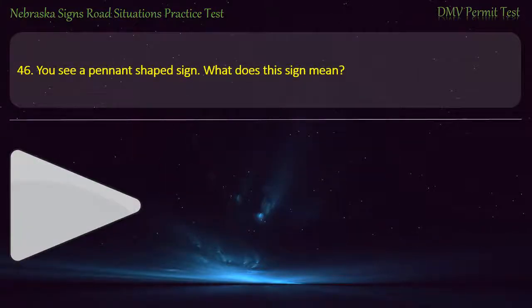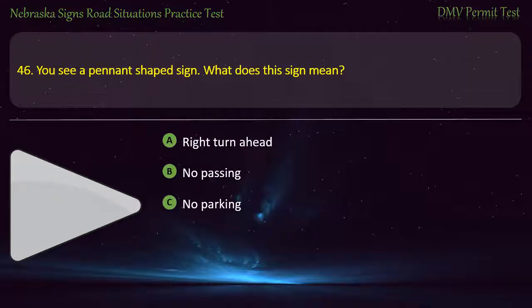Question 46. You see a pennant-shaped sign. What does this sign mean? Right turn ahead. No passing. No parking. Keep right in work zone. Answer. No passing.